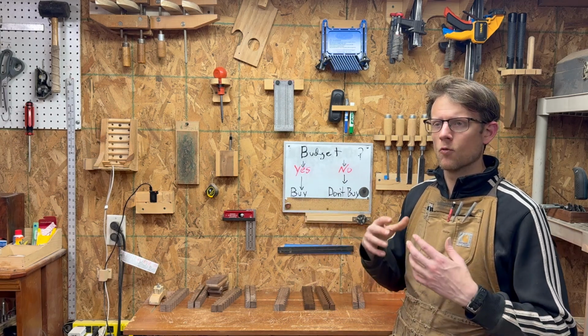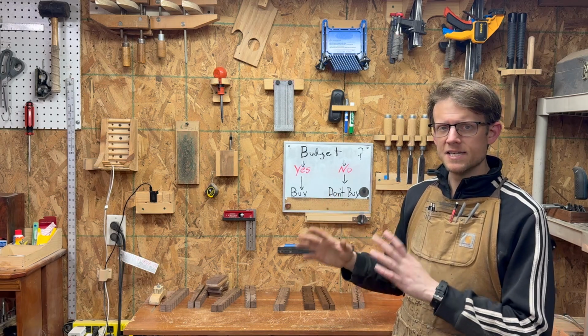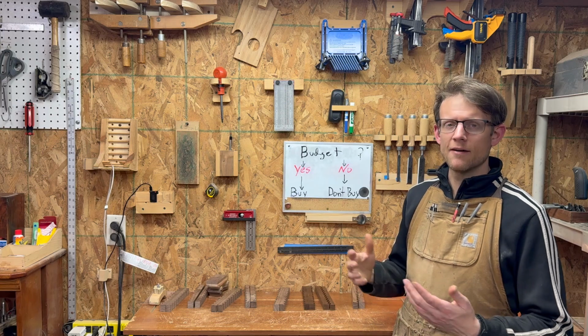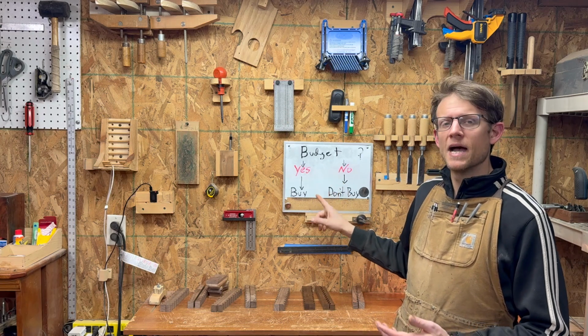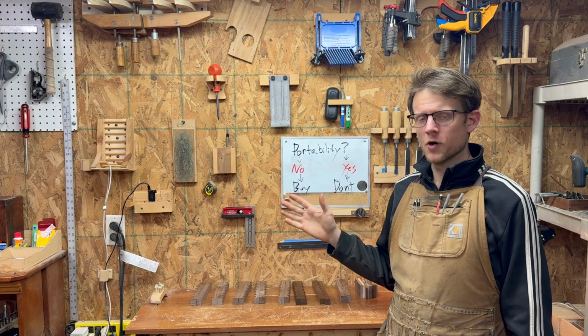I don't want to say this is a one and done purchase because obviously I myself scaled up. But if you buy a decent job site saw to start, you're not going to want to buy another job site saw. It's only going to be after that, if you have a lot of space, that you're going to move up into the contractor or cabinet saw. So make sure the budget is right and it matches what you are able to buy and want to buy at the time. Up next comes the question of portability.